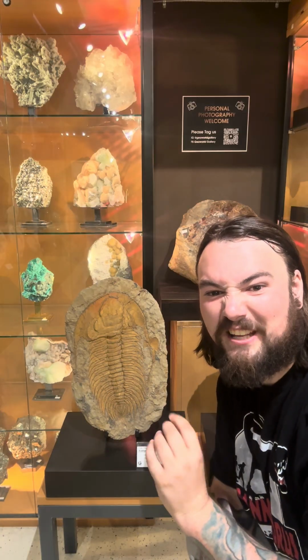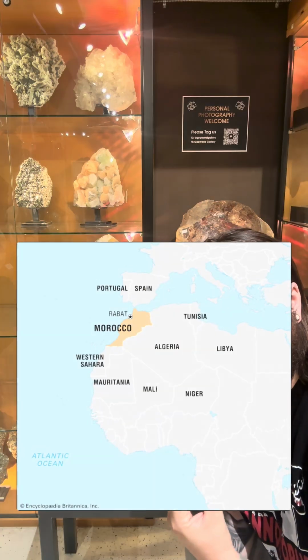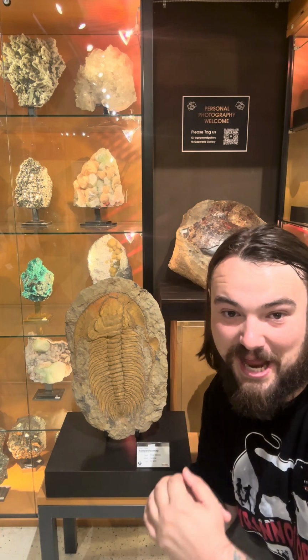Have a look at the size of this trilobite. This particular trilobite genus is found in Morocco and dates back to the Cambrian period, over 500 million years ago. To put that into perspective, land plants hadn't evolved yet. Fish hadn't evolved yet. This is hundreds of millions of years before the first dinosaurs evolved.